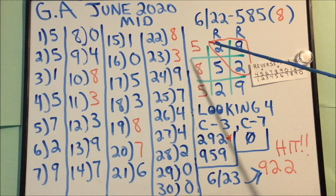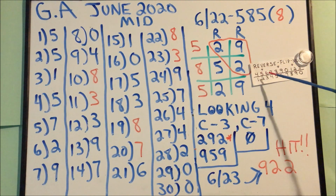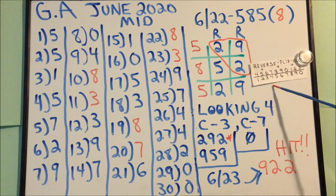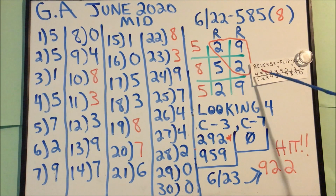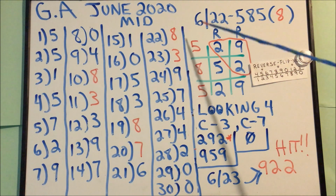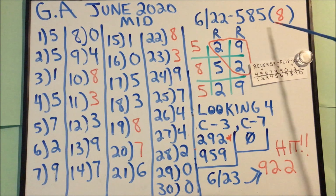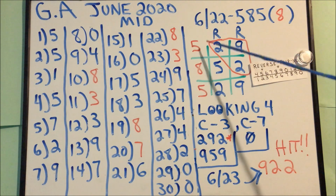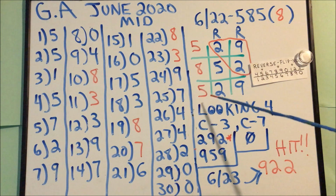So for this, we decided to use a tic-tac-toe strategy, using flip numbers in reverse. If you're familiar with flip numbers, you know that the numbers on the bottom are actually on the top, but we're using this chart in reverse. So we took the combination from the 22nd, from column 8, 5-8-5, that played on the 22nd. We took that combination and put it in the first row of the tic-tac-toe grid going straight down.